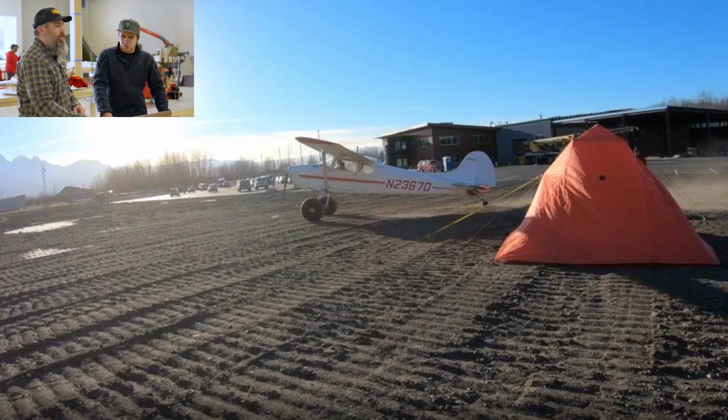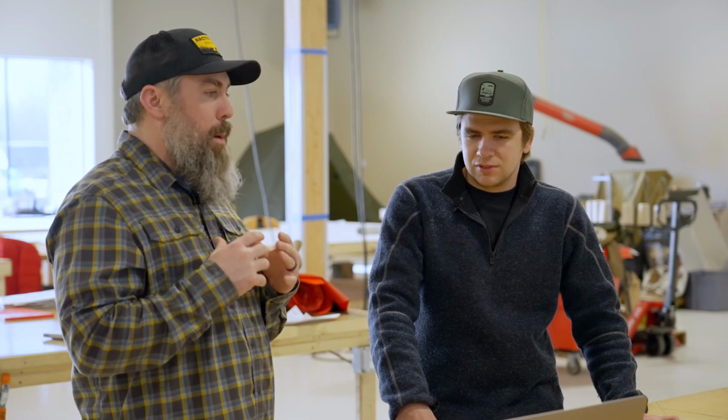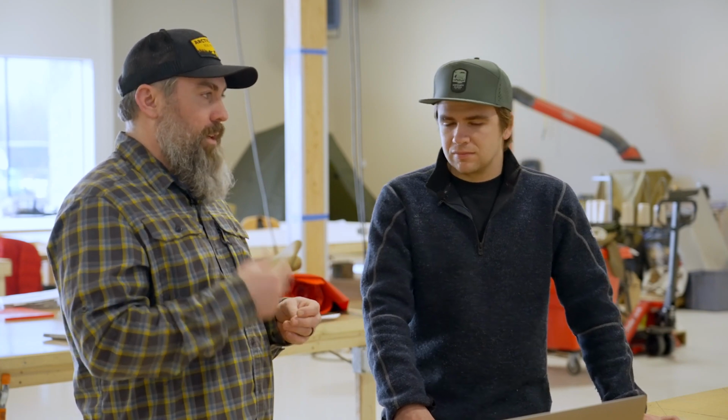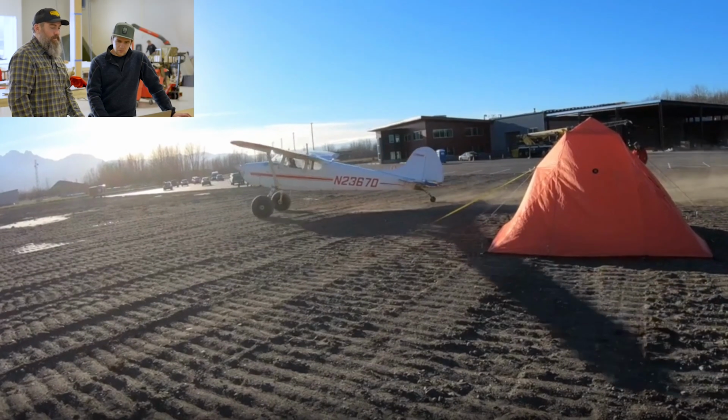Okay. I just want to preface, we went out there with full intent of putting this through a really rigorous test and just destroying the tent. We expected to see rips, tears, or collapse, but we're trying to do that so we understand how to make it stronger. That was the point of this test.